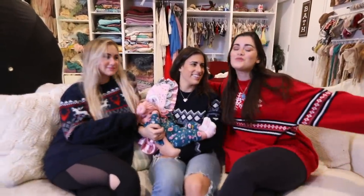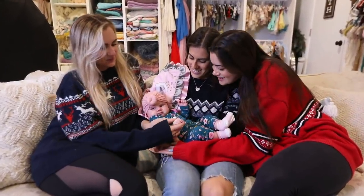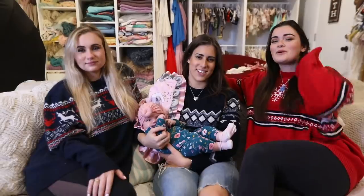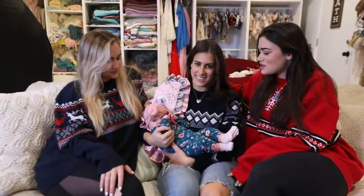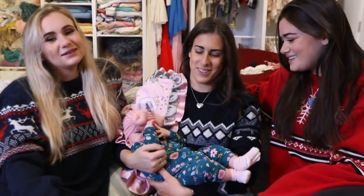Today we have the whole Feldman sister trio here, but I feel like we're more than a trio now. Yes. We're a quad, is that what it would be? A quadruple? I'm not sure. But we're back with Hazel. This is Sage's first time holding Hazel right now. What do you think? Yeah, she's pooping a lot, but it's adorable.